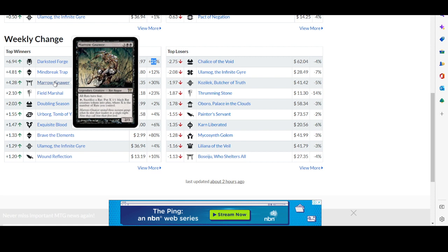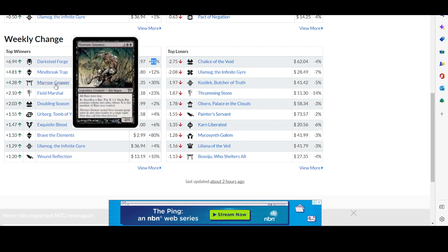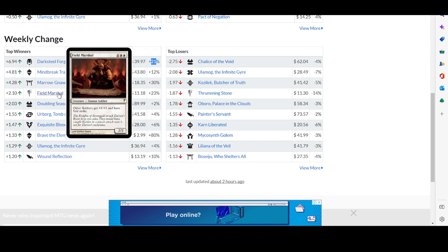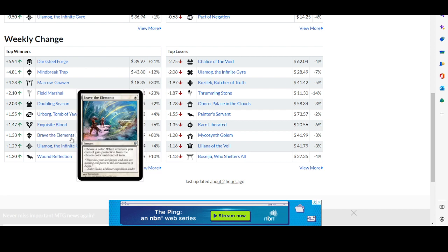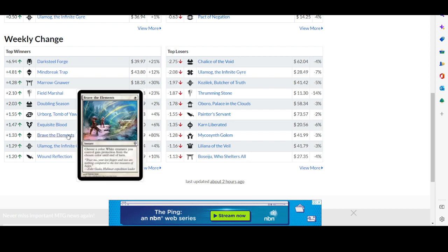Marrow-Gnawer, 30% gain to now at $18.35. Do I have that card? I feel like I have that card, but I think the reason why that's taking off is because of the new Rat Commander, who is apparently pretty decent. Field Marshal, obviously soldiers are big in the next set, so you've got a 23% gain to now at $11.18 for that card.